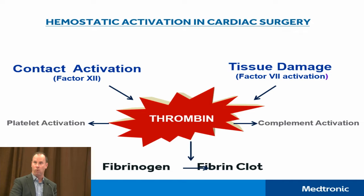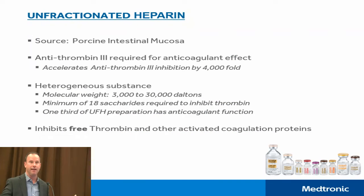And our goal is to keep thrombin subdued. We don't want to destroy thrombin. It's a fine line of keeping it intact, but keeping it workable because we need it at the end so we don't bleed so much and have to give all sorts of blood products. So that's the goal. Let's suppress thrombin, but not destroy it. And the way we do that is with unfractionated heparin.